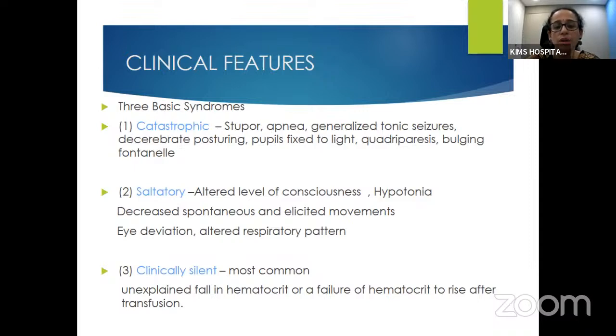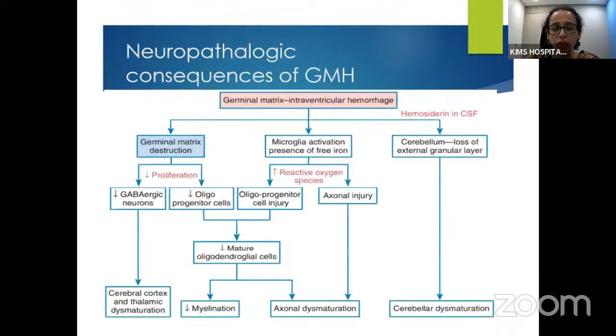Catastrophic presentation occurs within a few hours, and the baby presents with stupor, respiratory depression or apnea, generalized tonic seizures, decerebrate posturing, pupils not reacting to light, quadriparesis, and the anterior fontanelle, if you observe, will be bulging. Saltatory presentation presents with altered level of consciousness, hypotonia, decreased spontaneous and elicited movements, eye deviation, and altered respiratory pattern. So these are the 3 different clinical presentations of IVH.